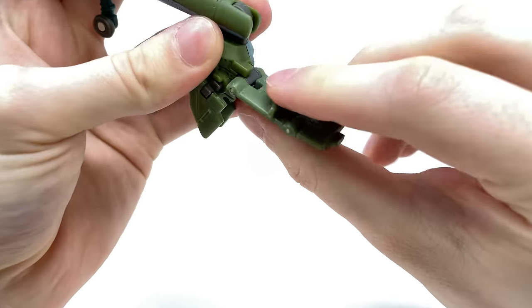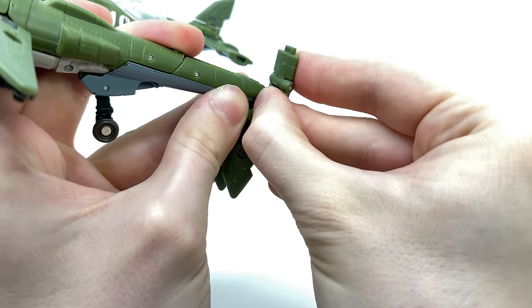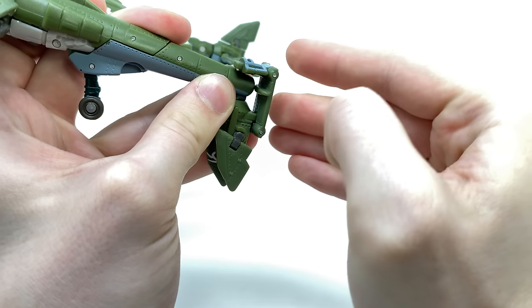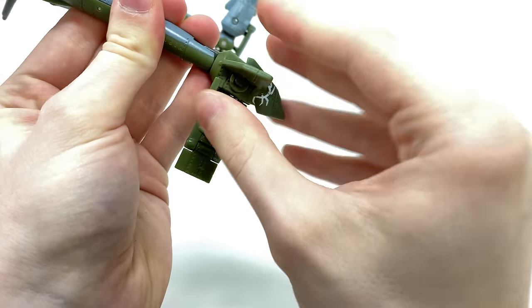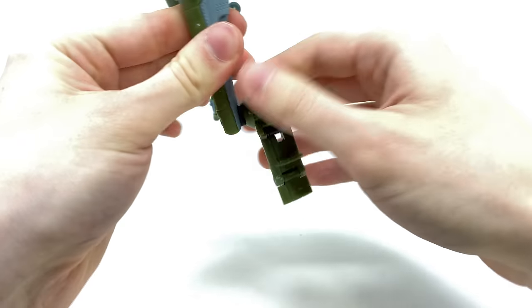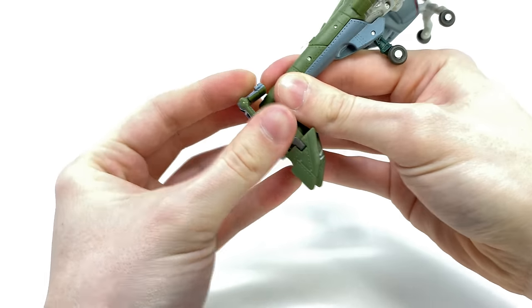We can then rotate this, and you can see we've got a slot and a tab that this will snap into, and then with the heel spur you basically just snap that into place. Come to this side, and you guessed it, rinse and repeat. So just hinge those toes up, come to this side, snap that into place and snap that into place.